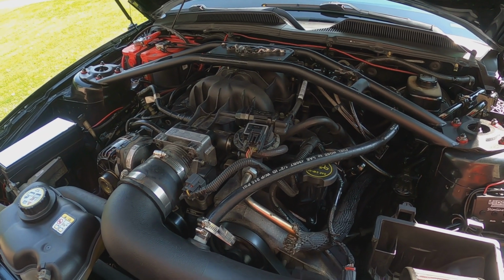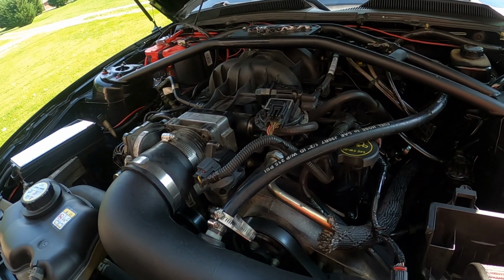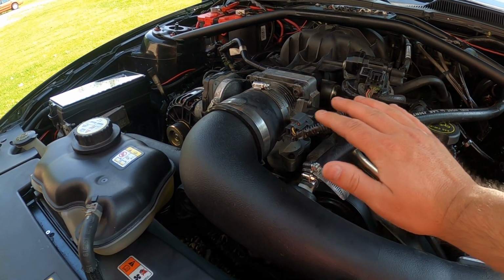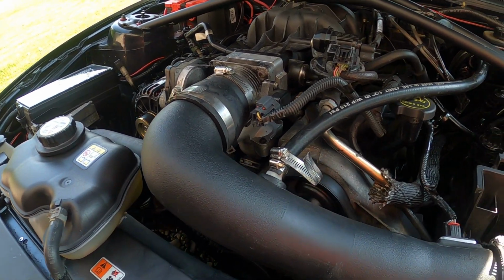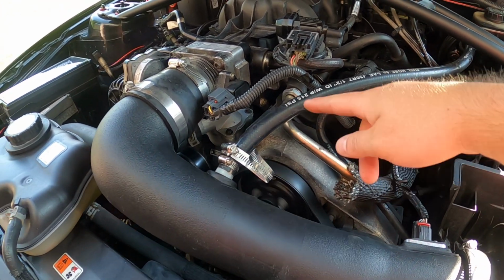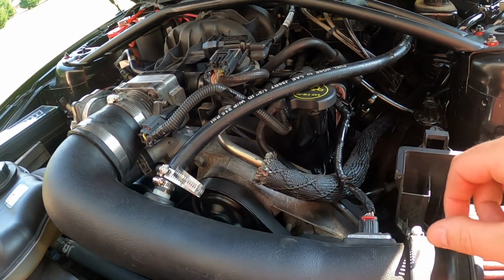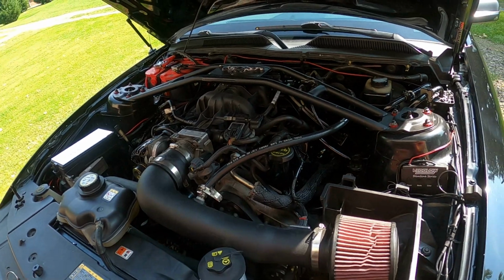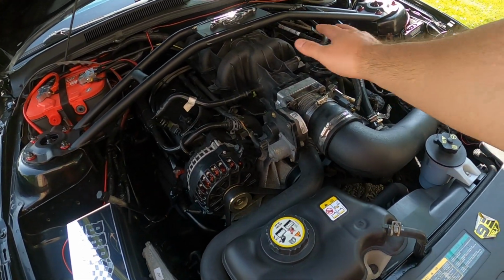Everything's idling good. There's no smoke from anything overheating, so everything is obviously staying at temperature. Everything is very, very hot though. Like the EGR tube right here, that's burning hot, extremely hot. But everything seems all right.